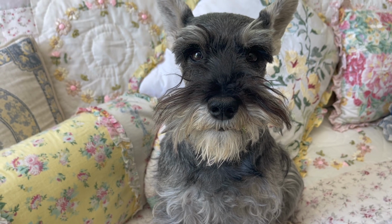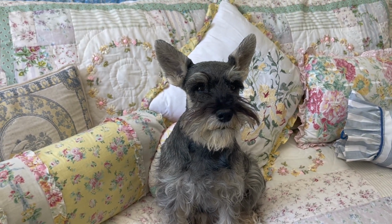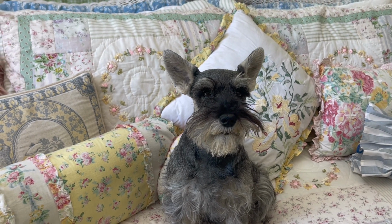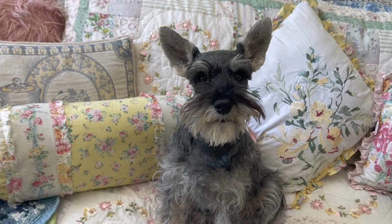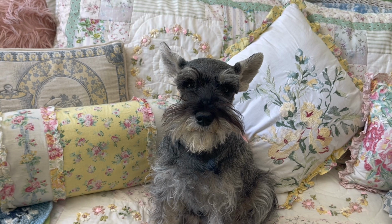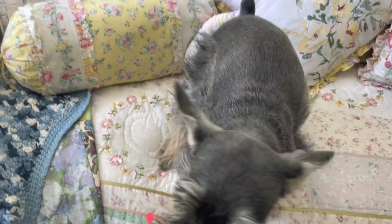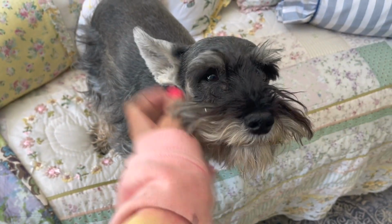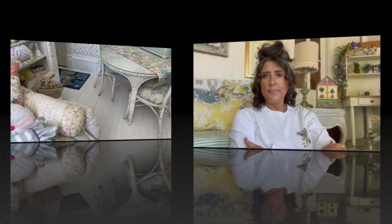Y'all, I know I'm a little ridiculous showing you Heidi again, but I'm obsessed with her. She is just so stinking cute, and right now I'm trying to talk to her because I love it when she takes her little head and cocks it to the side, like she's really trying to figure out what I'm trying to say. She is just the cutest little thing. She is actually my grand dog. She is Olivia's little dog, but I just love her so much.